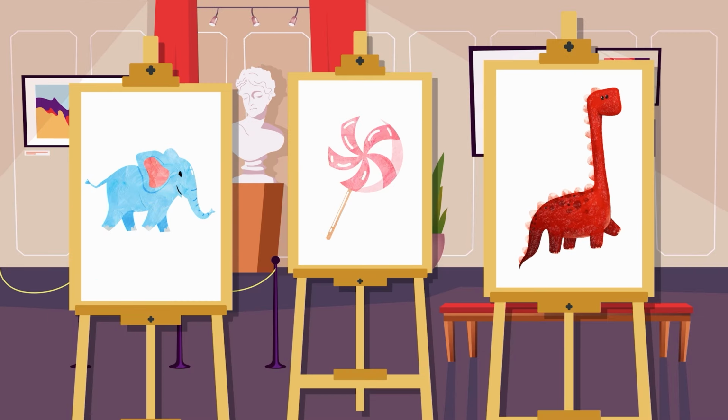Friends, look at all the different things I've painted. There are so many different interesting things to look at. But I need your help finding some things. Can you spot the pink lollipop? Great job! There it is, the pink lollipop, and man, does it look delicious.